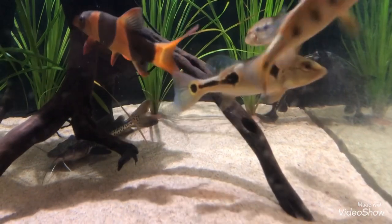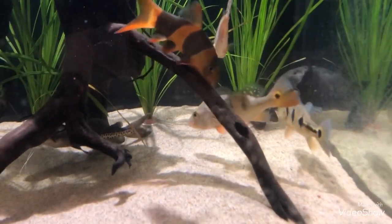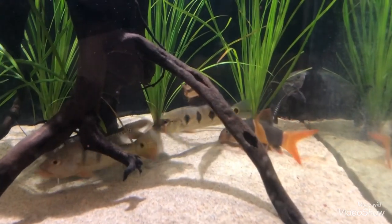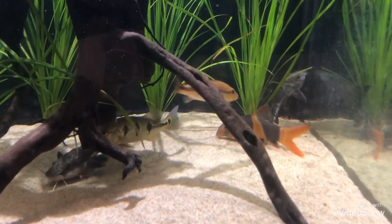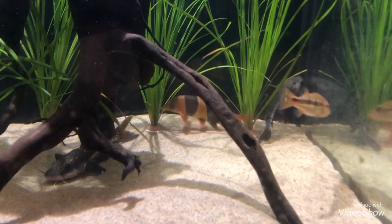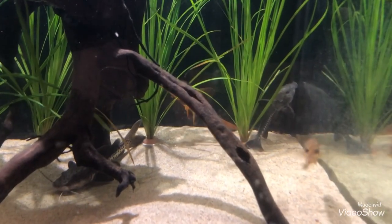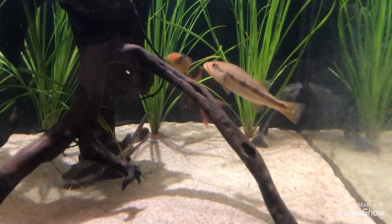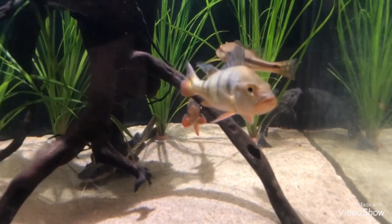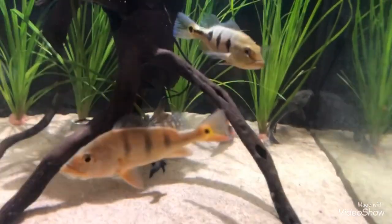Usually when I introduce new fish into a new tank, I like to sit here and just watch if there's any aggressiveness towards the new fish. And if there is, then I'll take them out and move them to a different tank. But as for now, everything looks good, so maybe I'll just leave him in here.